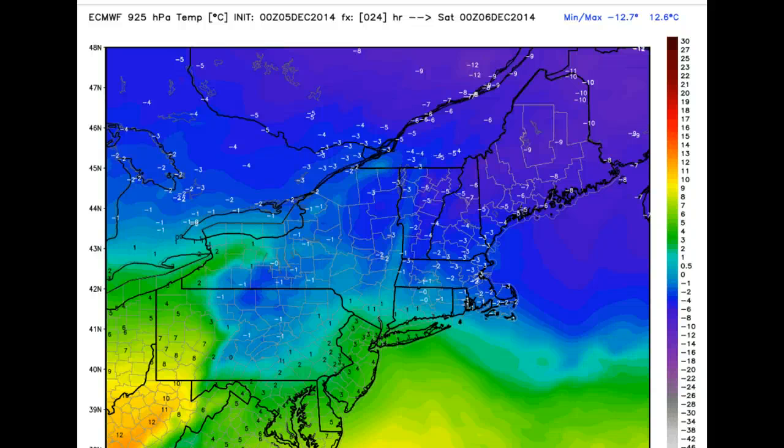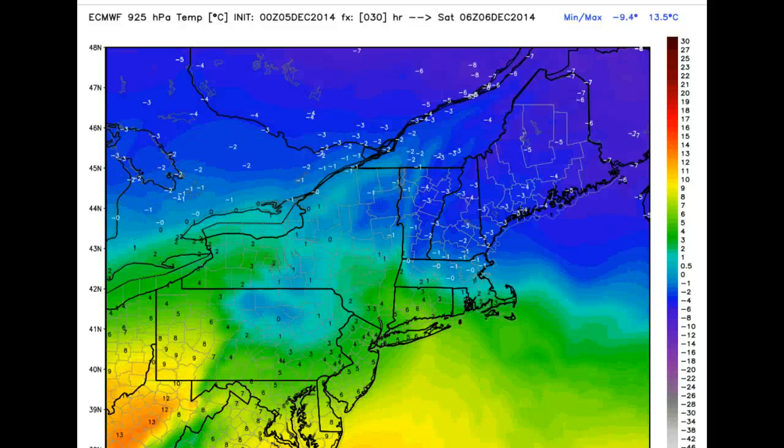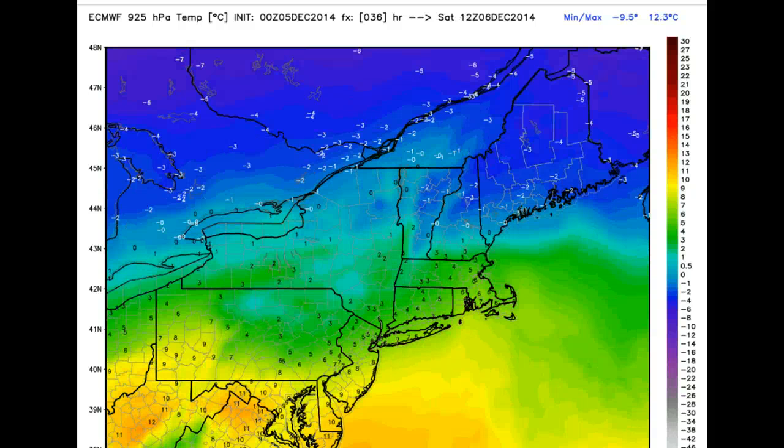Looking at 925 millibar or hectopascal temperatures, this is roughly at about 7 o'clock this evening, and those minus numbers there all are below the freezing mark. And then you see roughly by about 1 o'clock in the morning, warming temperatures across a good area of western Vermont, the western Vermont valleys, and eventually this does penetrate and make it in. This is 7 o'clock in the morning on Saturday.